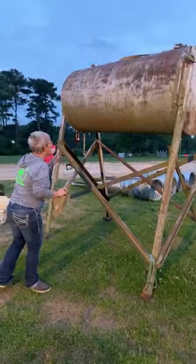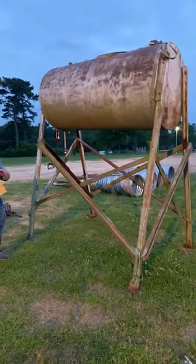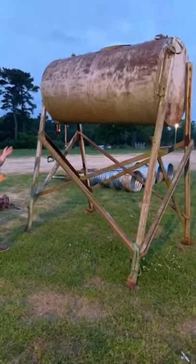Gotta be 50. No hole. I looked all around it. I saw no holes. The only place I can't see is the top of it. Yeah, the nozzle's hanging on it.